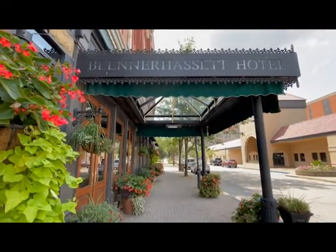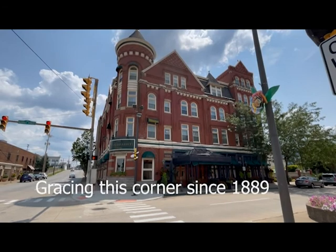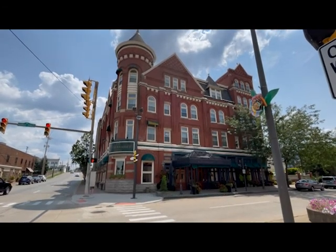Finally, no Parkersburg visit is complete without a stop at the historic Blennerhassett Hotel. Elegant and stately, highlighting political and life events that help shape this community.